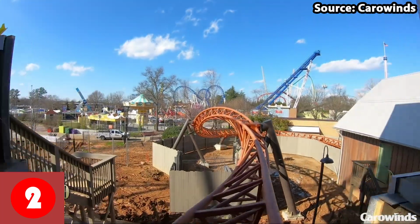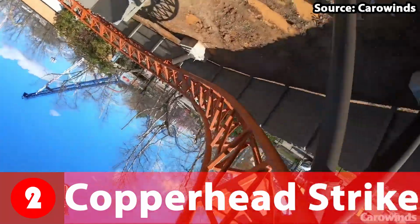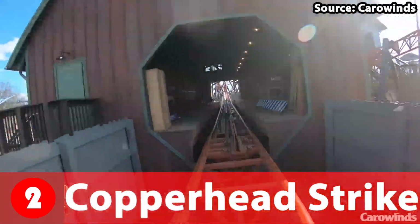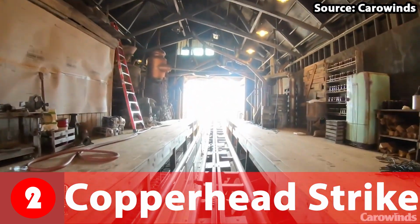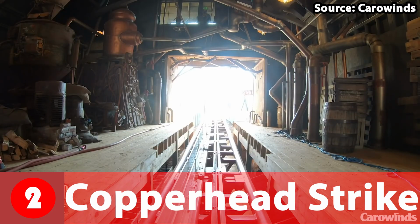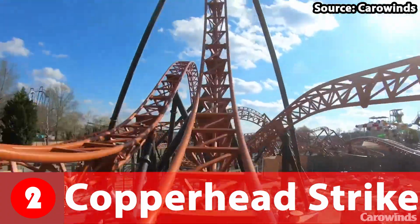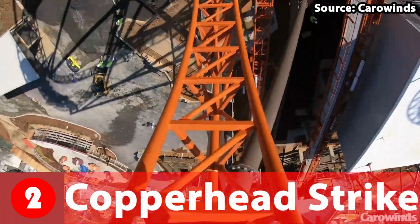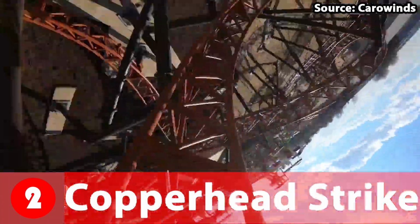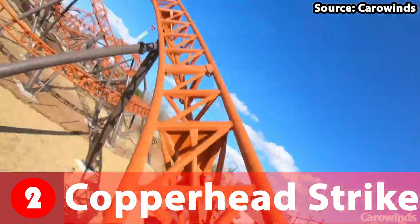Coming in at number 2 we have Copperhead Strike, a Mack Rides launch coaster. Now doesn't this ride just look amazing? When the ride starts off, you go straight into a JoJo roll, around into this nice barn where a little pre-show starts for a few seconds before being launched off. That sends you straight into a loop and around into a corkscrew.